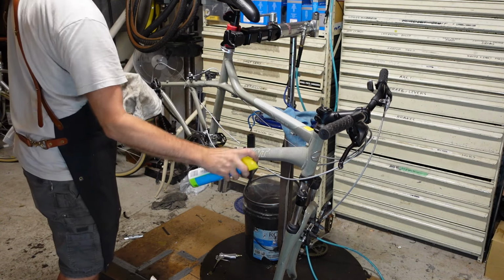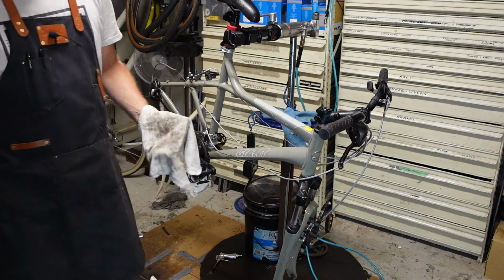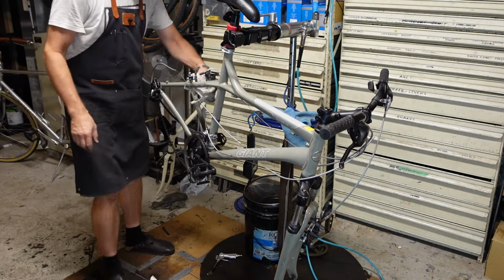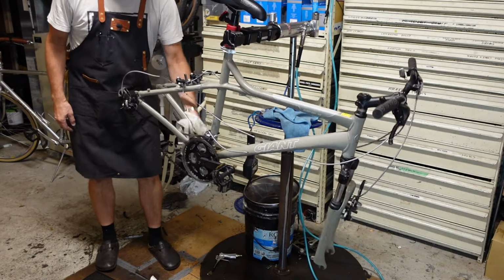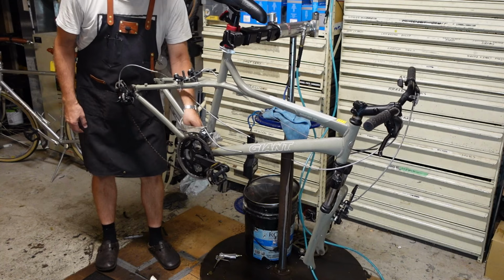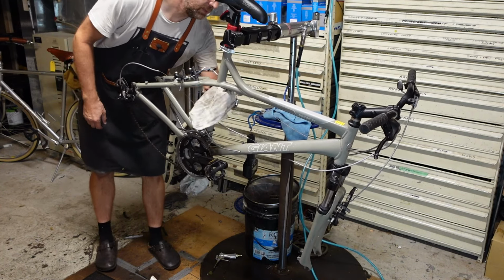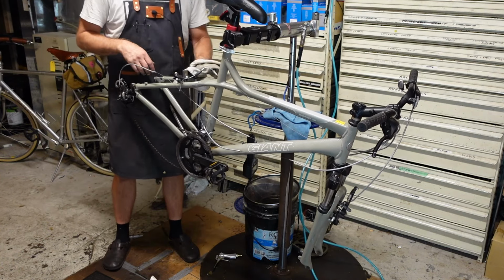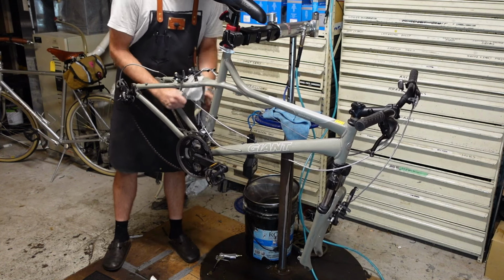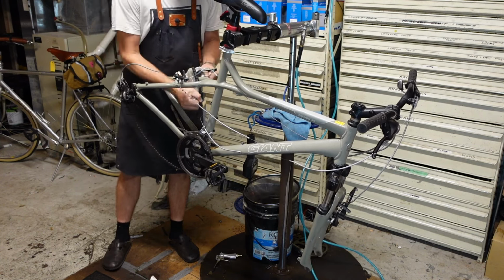So this is just cheapo, lemony fresh furniture polish, the generic stuff from my local market. You can buy Pledge if you want. It works excellent, but the cheap stuff, at least this stuff, I think works a little bit better even, and it's much cheaper. But still, it's not like it's expensive either way. But I guess every little bit helps.